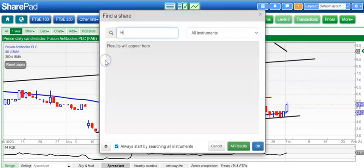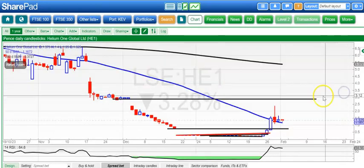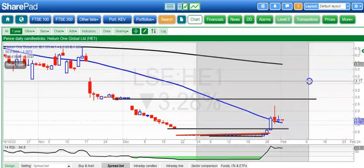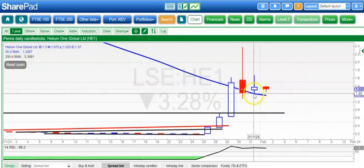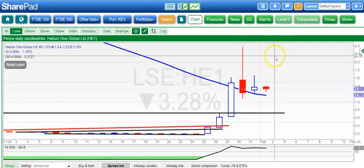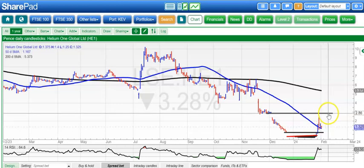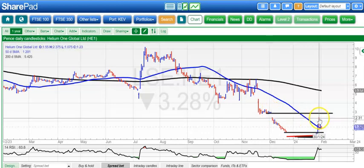On to Helium 1, and here, although it's not quite as exciting as it was previously last week, still interesting that 50-day line coming into play, so we bounced off that nicely yesterday. We're actually so far above it today, so 1.18 pence the level there. The longer we stay above that, the greater the chance of a retest of the spike from the recent past towards 2.9 pence. Best case here is another flurry towards 2.9 pence and the top of that gap there. I think the high recently a little bit lower than that.